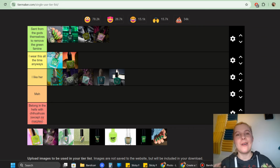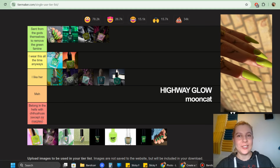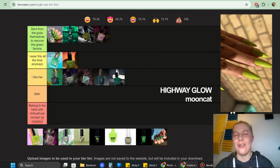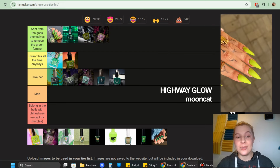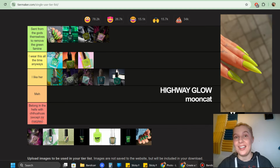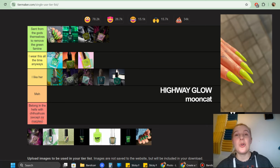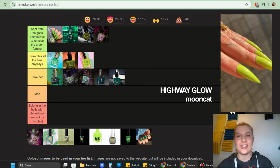We also have Highway Glow from Mooncat. Now, Highway Glow is almost neon, and therefore it's almost sent from the gods themselves. But honestly, I wear this polish all the time because it is that bright, and I like her a lot. She is fully opaque in 2 coats. She's self-leveling, she is good, I like her.